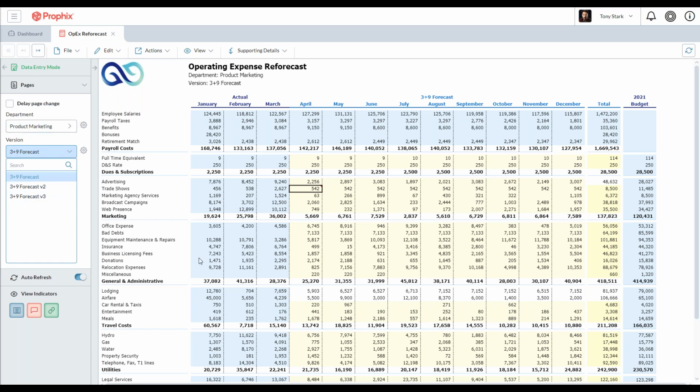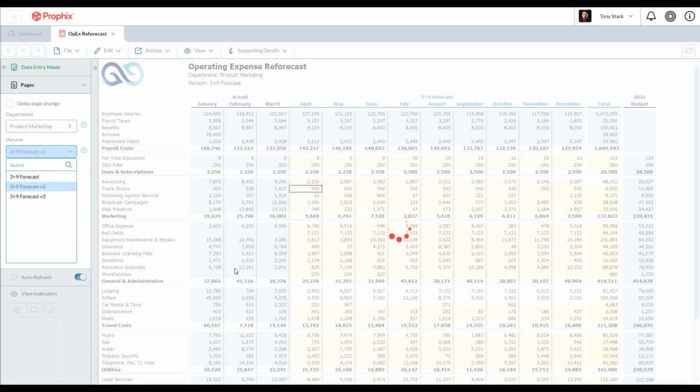Within this single report, we can incorporate multiple forecast versions. And simply put, that means we don't have to maintain multiple Excel spreadsheets and tabs, which often leads to broken links, references, and ultimately misstatements in information. Right? So within Prophix, we can leverage one report and have multiple versions of information. So commonly what we see is a 3x9 forecast, a 6x6 forecast, a 9x3 forecast, and so on. But because of the rapid changing times, we actually want to change the first iteration of our forecast, right? And I can look at my 3x9 forecast version 2.